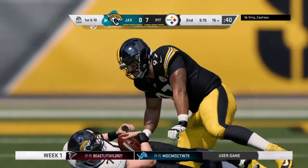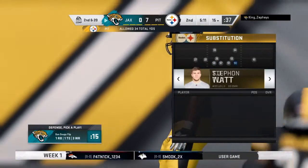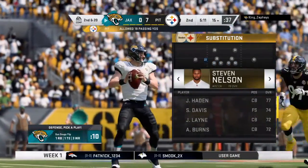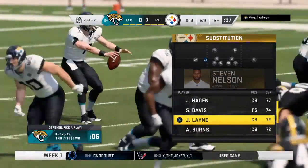And the pressure gets to Breeze as he's taken down. Cameron Heyward attacking off the edge that time. Well, so much for setting the tone of the drive offensively. Giving up a big sack that loses that kind of yardage, not a great start.